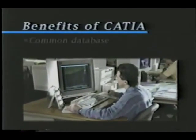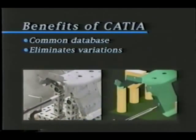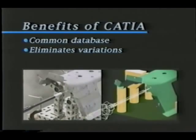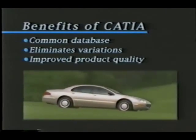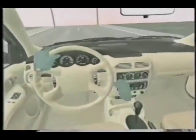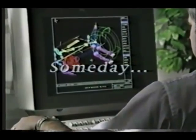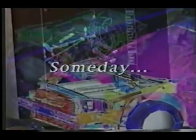Linking platform team and suppliers together through a common database, CATIA eliminates the risk of variations in vehicle components, which results in better quality products. Virtual reality, rapid prototyping, computer-based testing and validation, the first true paperless vehicle design. While others look over the horizon and say, someday, at Chrysler, we log on to CATIA and say, today.